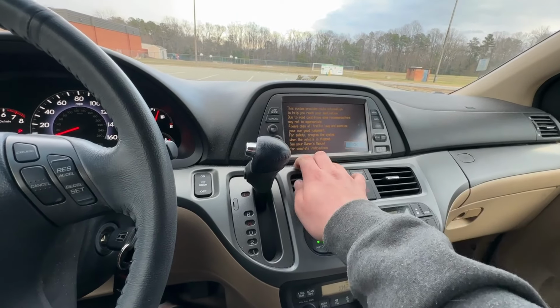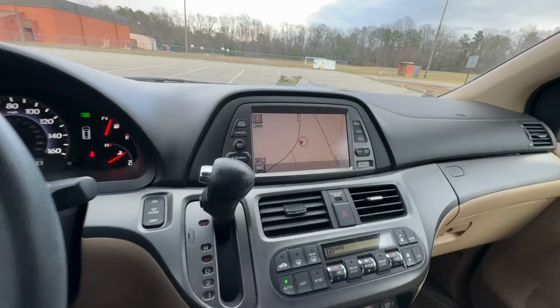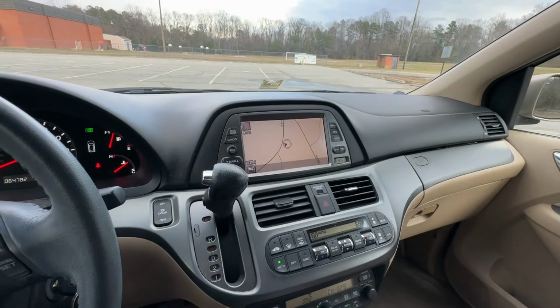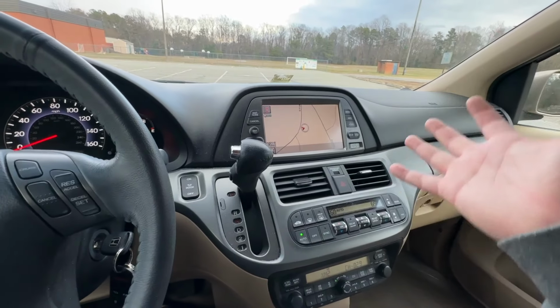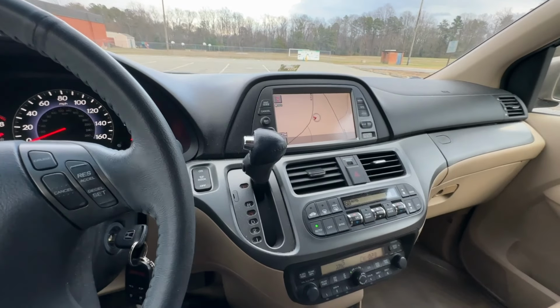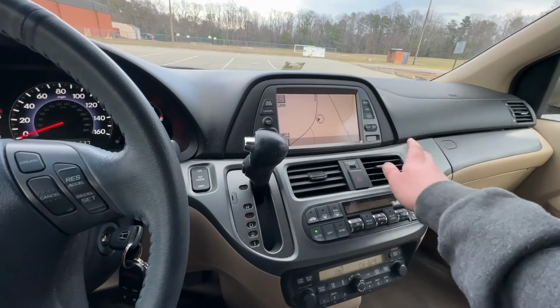Navigation system, which, like I said, this was one of the first cars in my family that I ever saw a touchscreen or navigation or anything in. I mean, I knew they existed. Nobody in my family really ever bought new cars at this time. So this was so cool to me.